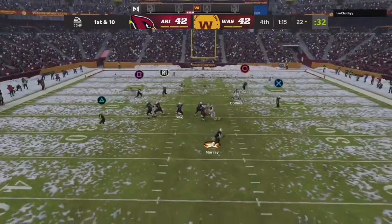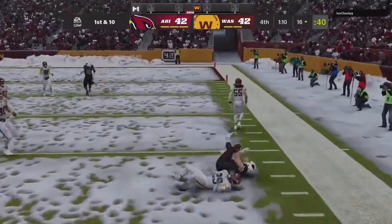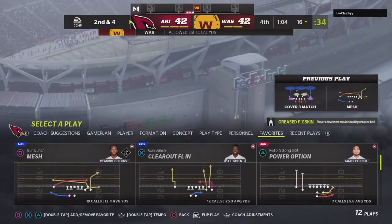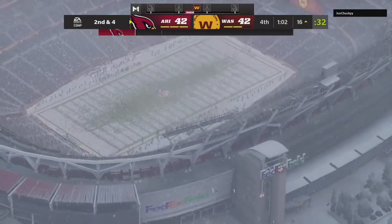Now Murray. Got his man. It's Williams. A gain of 6 there on first. But they picked up a little bit of yardage there, and now, in this situation, should be in no hurry to run a play really fast. Let the clock wind down.